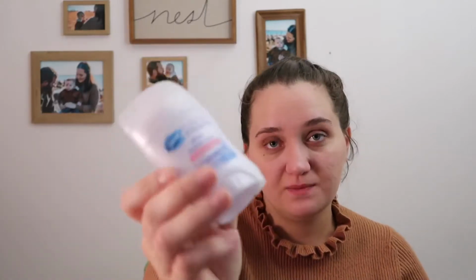So then I also have this Secret Clinical Strength deodorant. People say that it isn't gluten-free, but like I said, the app that I'm going to show you guys does say it's gluten-free, and I haven't had any really bad reactions from it.